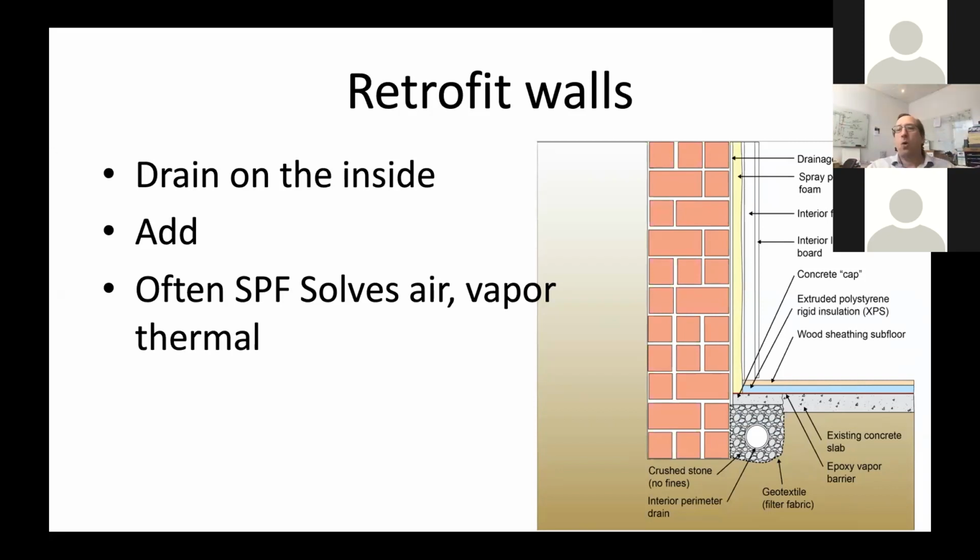But that's so impractical in so many situations. There's historic significance, there's neighbors, there's sidewalks, there's decks, there's front stoops. Sometimes there's just prize rose bushes that we're not allowed to dig up from the outside. And so the alternative is you can put the drainage on the inside. One of the easiest, most effective ways to do that is to use a dimple sheet.